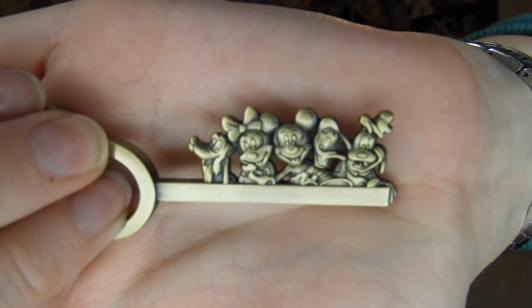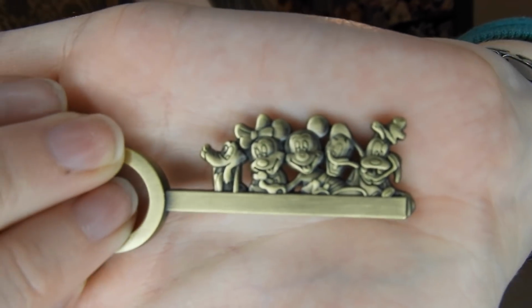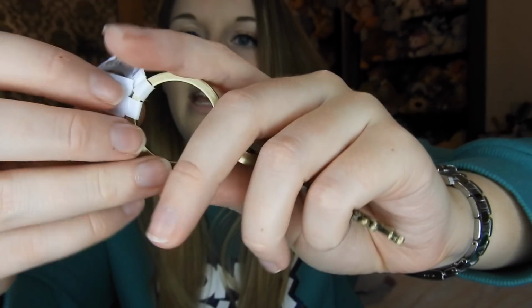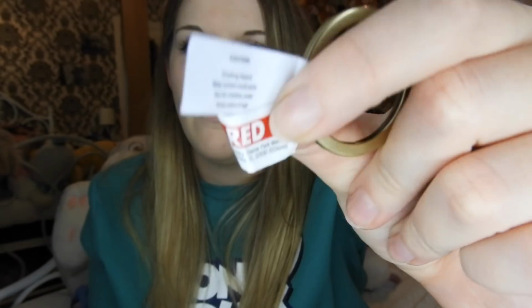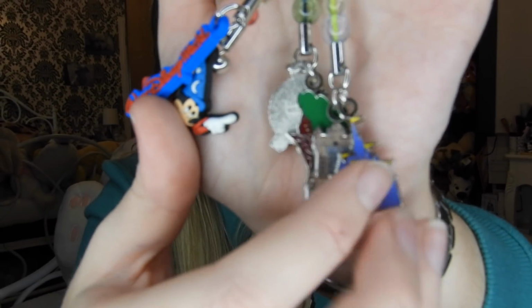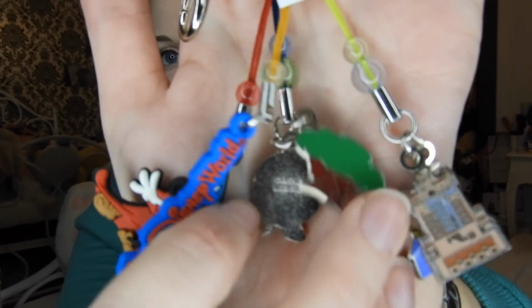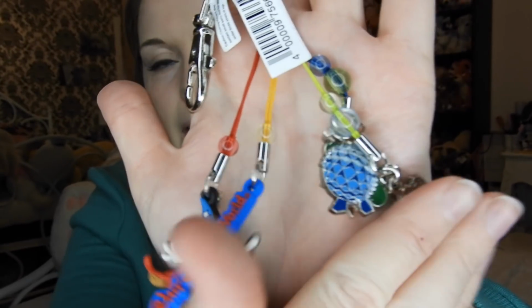So it's obviously got Mickey, Minnie, Goofy, Pluto and Donald on that, I think. I can't see from this angle. But yeah, it's cute. It's a key. That says red on it, so like I said earlier, I think that means $10. And then I also got this one, which I like because it's got all the different parks. So it's got Sorcerer Mickey on there and Walt Disney World, the castle, Tower of Terror, Tree of Life, and then that's upside down, but that is obviously the Epcot ball. So I thought that was nice. It's sort of metal and then half of it's rubber.